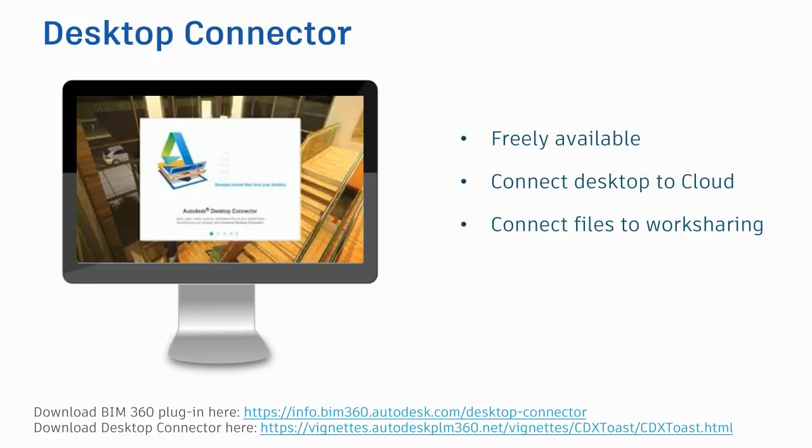And don't forget about the desktop connector, which is freely available to all customers. There are two installers. You will need the basic desktop connector, and then you will need to install the BIM 360 Docs version, which will update the connector to save data automatically from the desktop to your BIM 360 account. You will need a subscription to BIM 360 Docs or BIM 360 Design in order for the connector to access the correct cloud location.